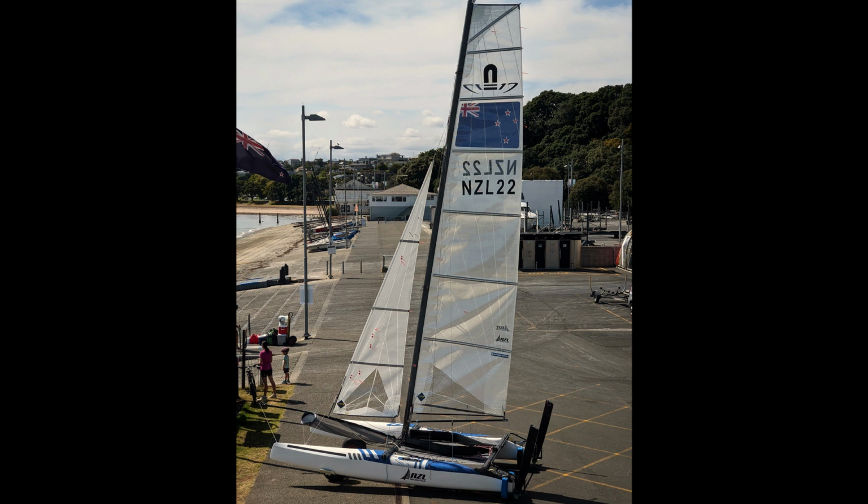He's not racing with the 17 just yet, but very much enjoying the speed. It's a fun and not so much of a forgiving boat, but he's looking forward to perhaps sailing some long distance races later on this year.